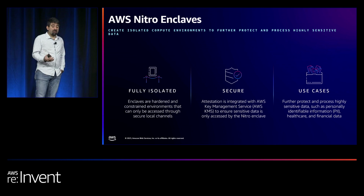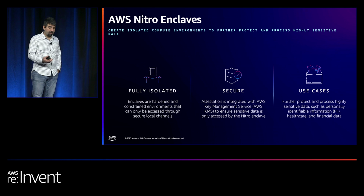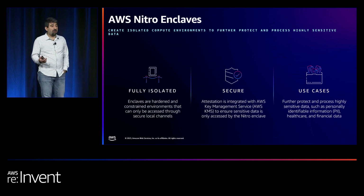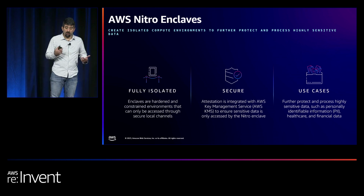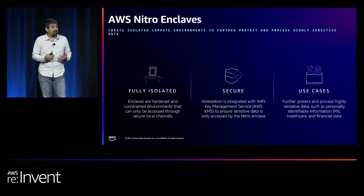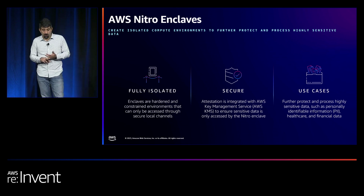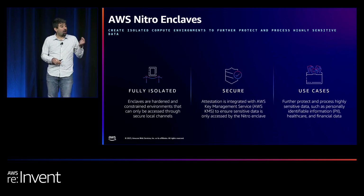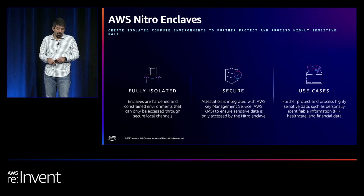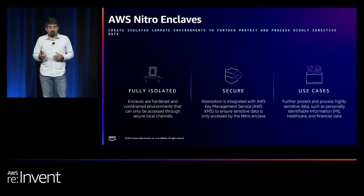So you have all the protections of the Nitro-based instances, but enclaves give you a couple more things. An enclave is an instance where the parent process has donated some memory and some CPUs to create a new instance. But that instance doesn't have a couple of things. It doesn't have networking. It doesn't have any persistent storage. It just has a small straw that goes back to the parent. And this makes it a separate, highly constrained VM.